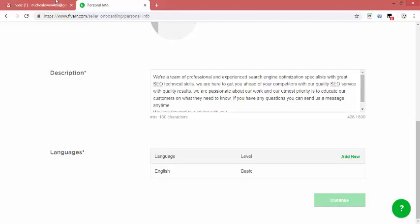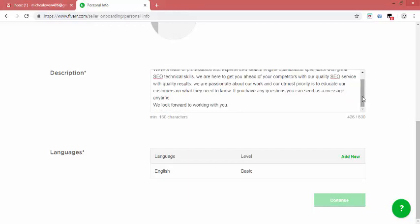We are a team of professional and experienced search engine optimization specialists with great SEO technical skills. We are here to get you ahead of your competitors with our quality SEO service with quality results. We are passionate about our work, and our utmost priority is to educate our customers on what they need to know. If you have any question, you can send us a message anytime. We look forward to working with you.